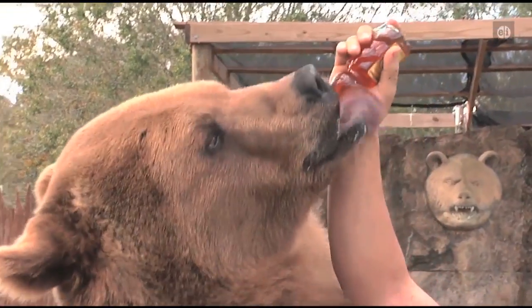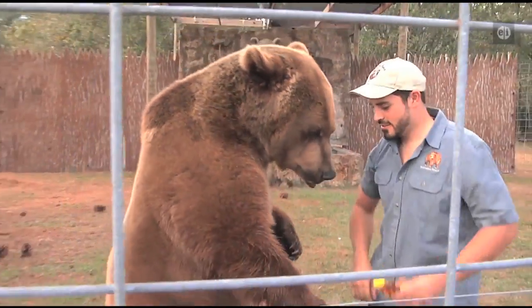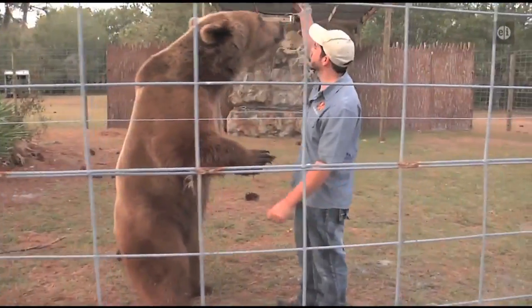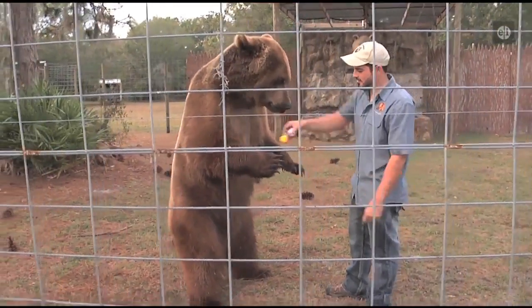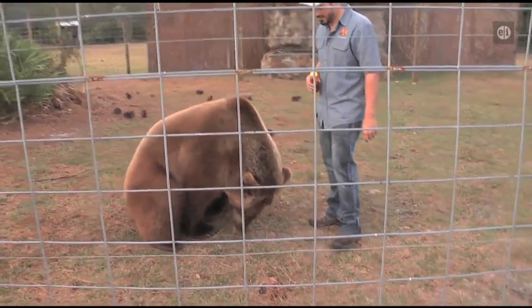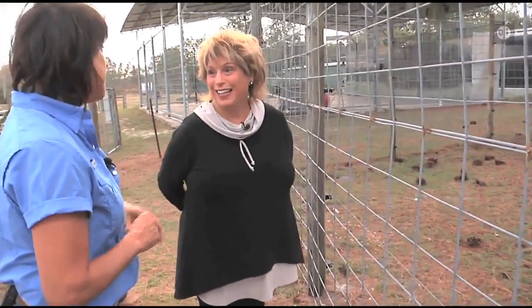Now, normally they're walking on all fours, correct? Yes, but bears are bipedal. That's a natural behavior for them to stand up. In the wild, they do this when they usually want to check something out. We believe that bears don't have really great eyesight at far distance. So when they want to check something out, they stand up like we do on their hind legs, but they rely on their sense of smell and their hearing. They can smell things 10 to 20 miles away if the wind is right. And their sense of smell is 7 times greater than a bloodhound.